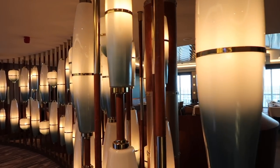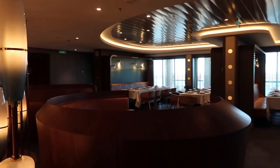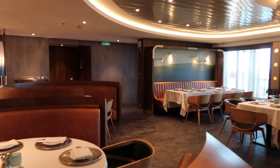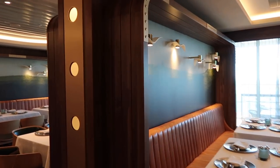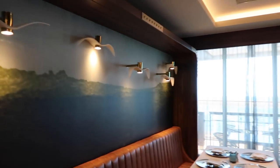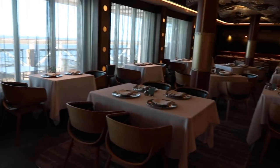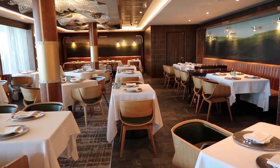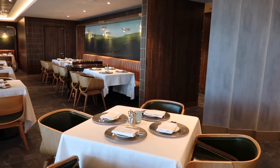Now, across from the Sugarcane Mojito Bar is Ocean Blue. This is the seafood specialty dining restaurant. Seagull lights. Oh, that's really cool. Yeah, the lights are shaped like seagulls. This is definitely a smaller venue and it does book up very quickly. It was sold out when we got on the ship. No chance at all of getting a reservation here.